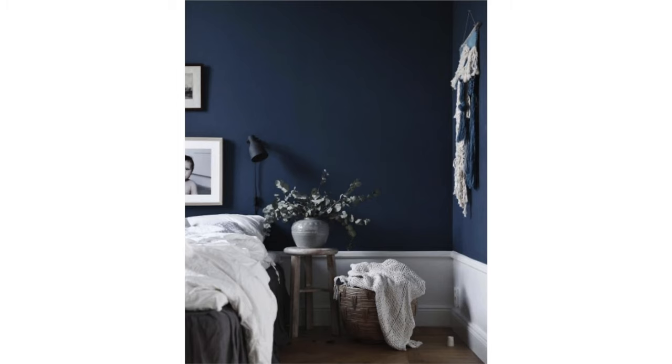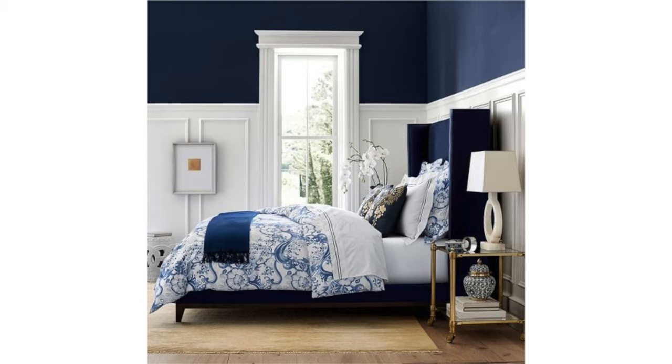Blue bedrooms are soothing and comforting, perfect for a good night's sleep. Definitely consider classic blue for your bedroom. I love the look of white wainscoting paired with a deep, dark blue paint color above. It's a great way to make your room cozy, but not dark.